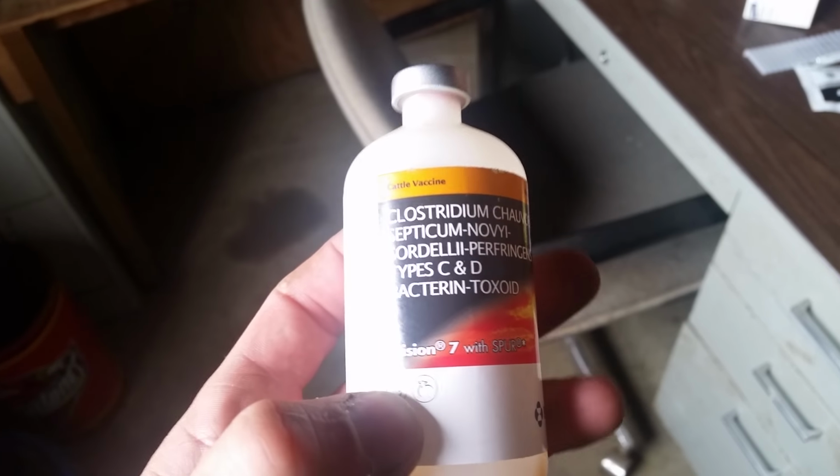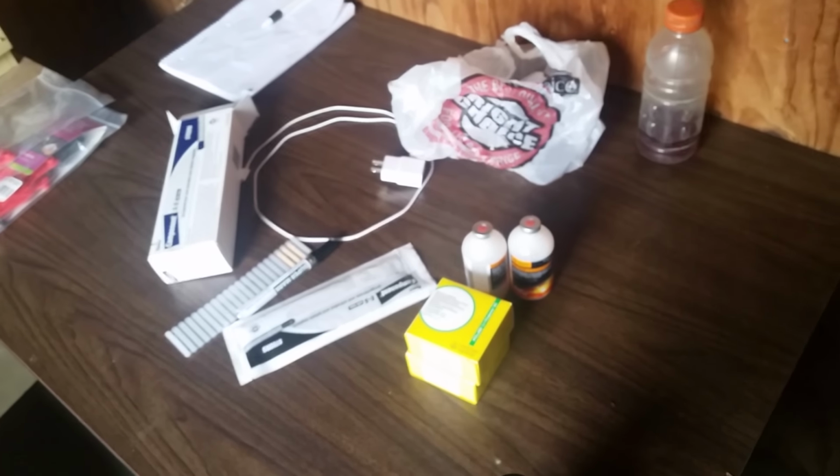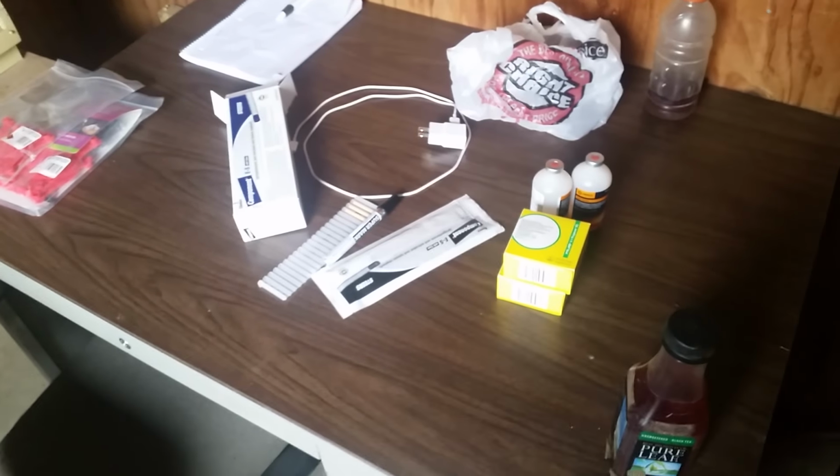And then also, this is Vision 7, which is 7-way Clostridium. They'll get a shot of that. That's what these calves have had, like 2 rounds of these types of vaccines. Maybe not necessarily those brands, but they've had 2 rounds already. We're just going to booster them one more time, because every time you move cattle, you create some risk of health issues. But these cattle were taken care of the way they're supposed to be. The guy who raised them weaned them, vaccinated them, and set them up to succeed in the feed yard.